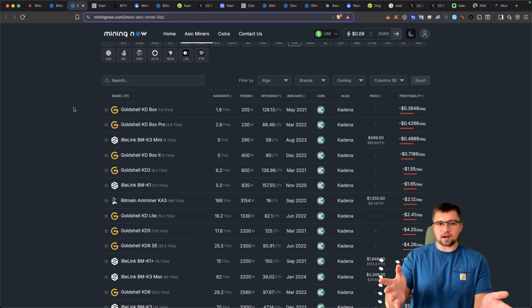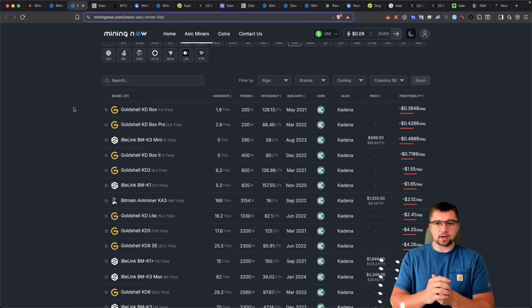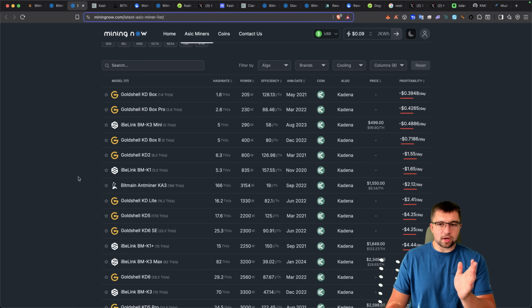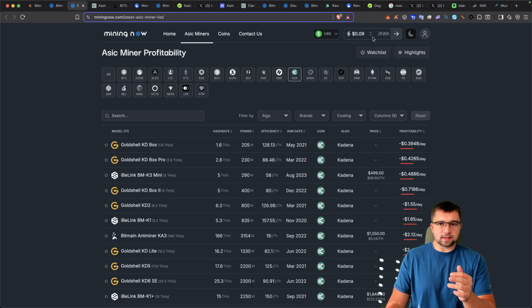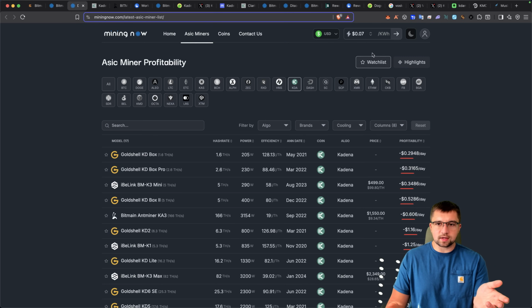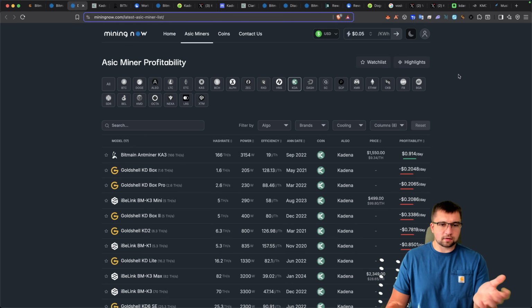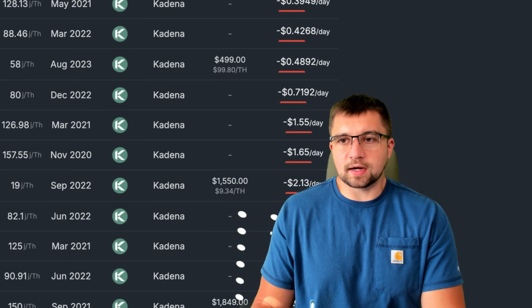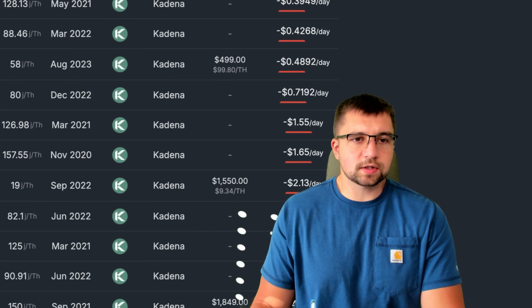Maybe there's a different Kadena miner that's more profitable. No, not at all. Not even close. Any way you look at it, the Goldshell miners, the iBeLink miners, the Bitmain miners, they're all unprofitable. They all burn more than they earn at 9 cents per kilowatt hour. Let's go down to 7 cents. Even at 7 cents, literally everything is losing. Let's go down to very good mining farm rates, like 5 cents. You earn $1 per machine on the KA3. Not very novel. At 6 cents, you're basically broken even.